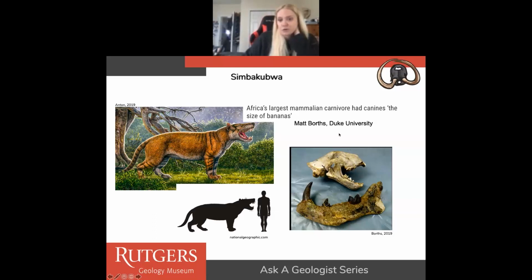And my favorite quote about this article was that Africa's largest mammalian carnivore had canines the size of bananas. So this canine is the size of a banana. So just think about that for a second. Very scary, very ferocious, but totally awesome.